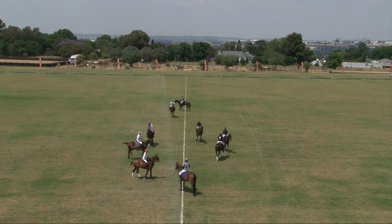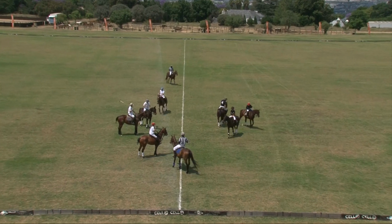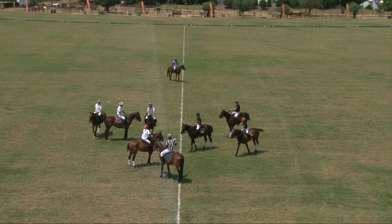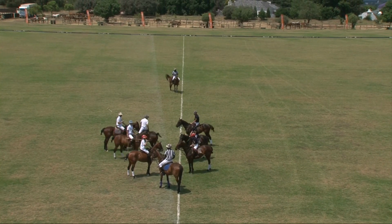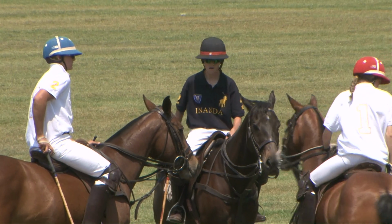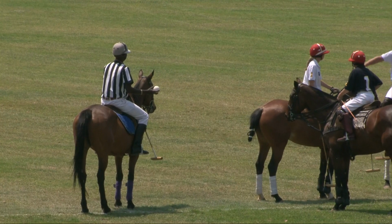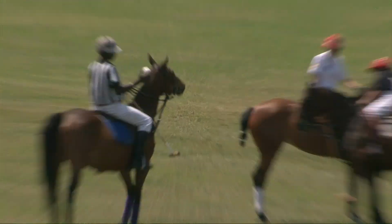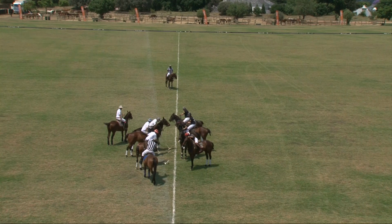Right, so the umpire is to put the ball into play. Players line up very much like in rugby. Timekeeper says the time is on. Waiting for a player quickly who's just changed mallets. You'll notice that the mallets are traditionally made out of cane. And like the cricket bat, technology has not yet found the replacement for the polo stick.